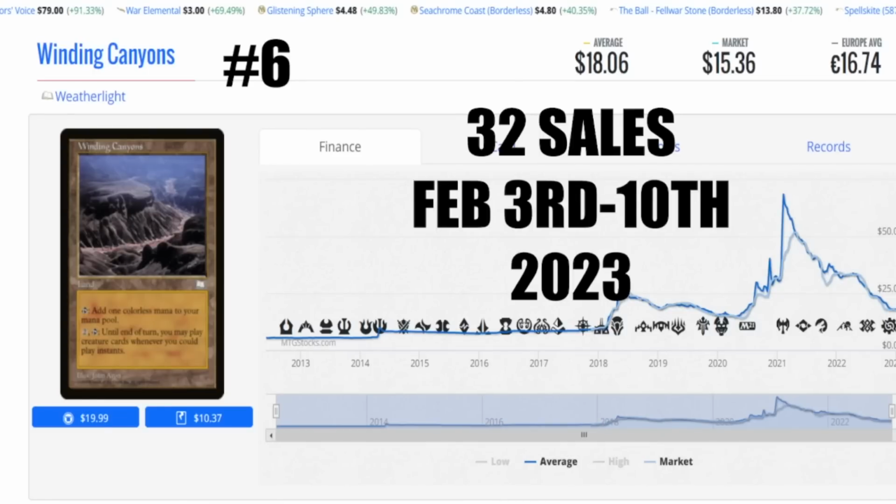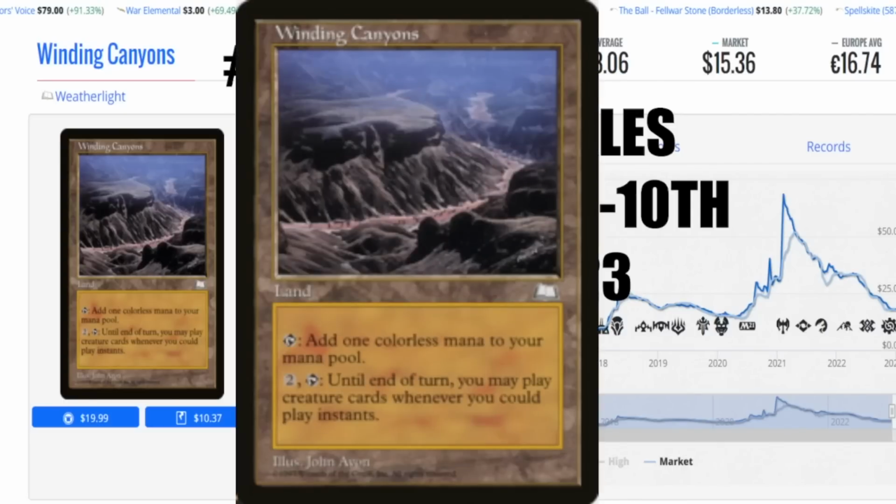Now, number 6, Winding Canyons from Weatherlight. Market price is $15. This thing has been a lot higher. It was as high as like $65. So this is a real steal, a real deal right now. And with some of the newer cards we're seeing come out, it's no surprise.